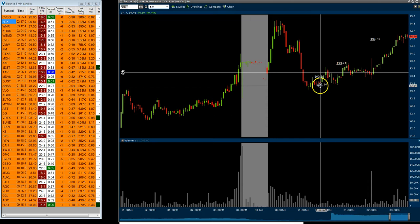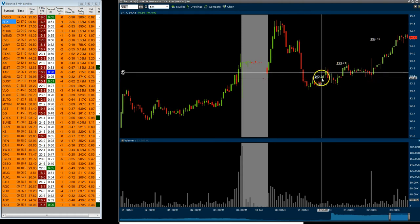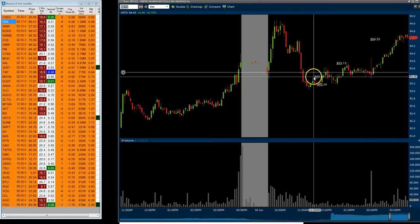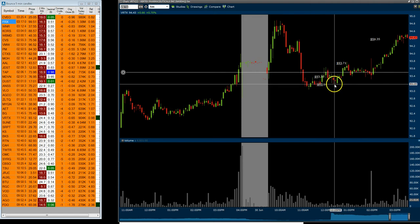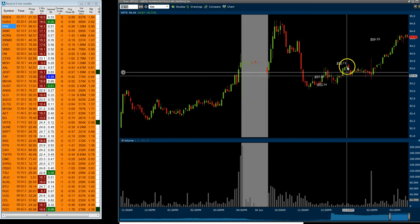But I felt that it had the chance. Again, it's in the news, and so I thought if it could get any momentum at all, we could have something. So I entered the first half of the trade right here at 93.35, right above this area, and I thought it was going to clear, and I almost got stopped out right there. Okay, but I held on and was able to sell the first half at 93.71.